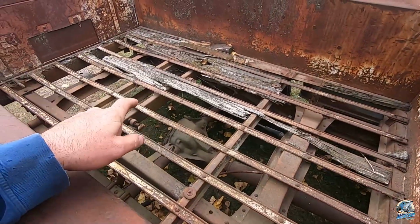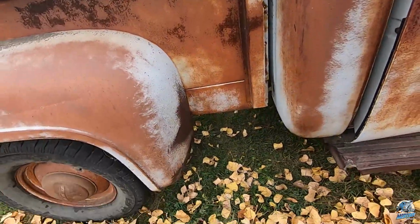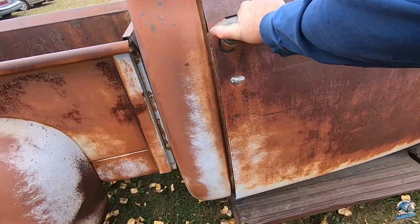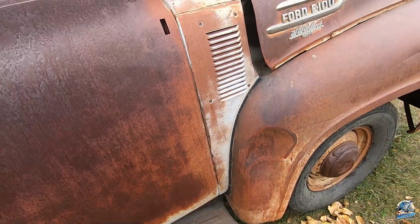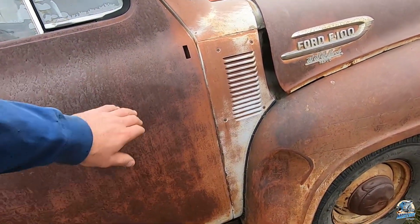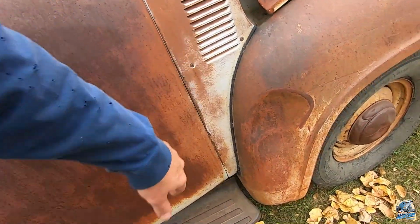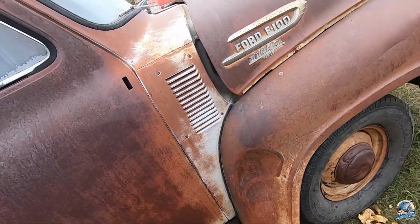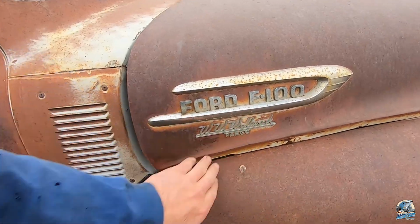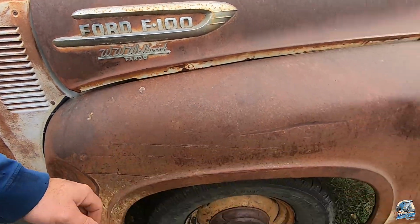I think that's a Dana 44 in these, in case you were wondering. Box is good, cab corners. Oh yeah, that's right. This door does kind of whammy into the cowl there, so we're gonna have to do a little adjusting and massaging there. But the dog legs are solid. Pretty good dent there to fix. Look at that cool old Walworth emblem. Don't make them like that anymore.